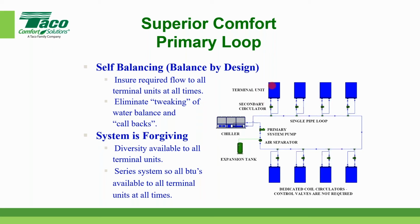But if these guys shut off here, that cold water is now available for here, or colder water. So it's very forgiving. And because it's in series, all BTUs are available at all terminal units at all times. So that's pretty helpful and very important in a heat pump design. Many folks that I've seen or worked with on this type of design, single pipe design, use it on a heat pump application, maybe before they dive into hot water or chilled water. Chilled water, we get a little nervous about dehumidification, although there's studies and whatnot that show you can do that.